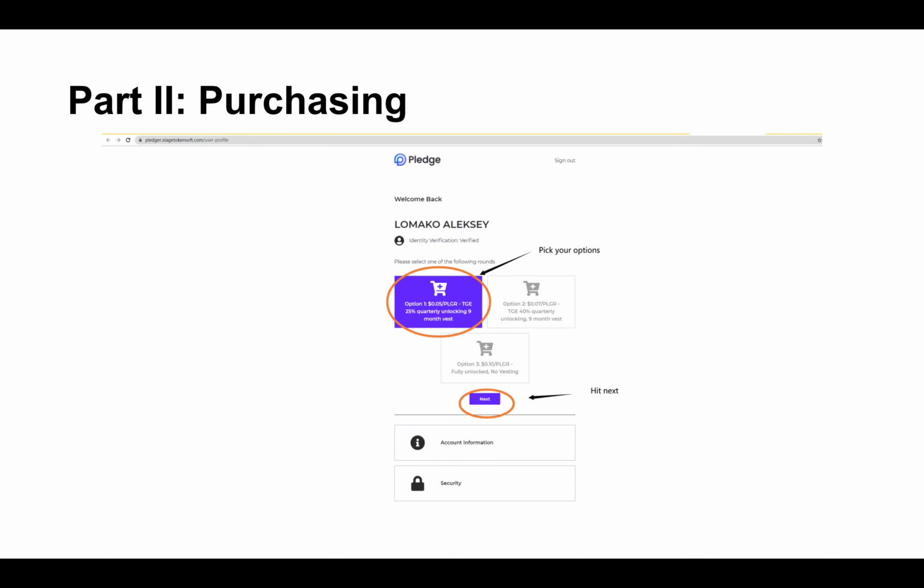Now, the minimum check size for all of these options is $300, and the maximum check size for option A is $25,000, option B is $50,000, and option C is $25,000.